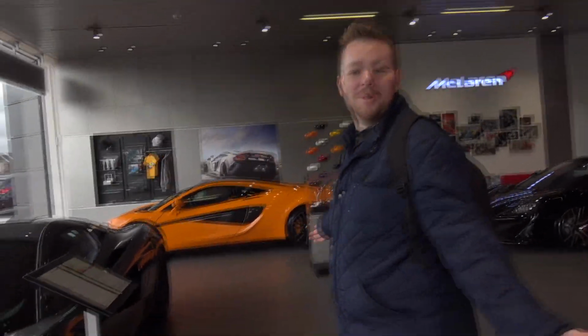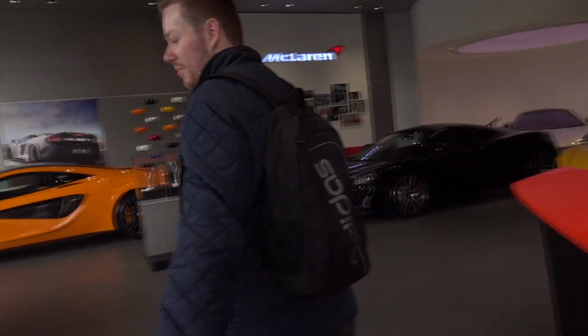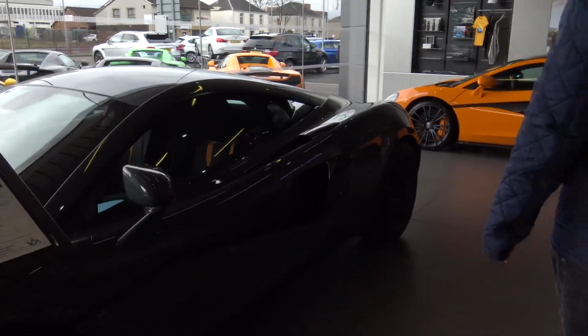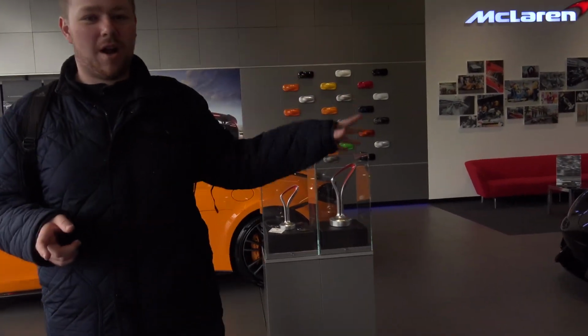So we basically just visited the 570S hall. That's all that's really in here. I think one of them might be 540Cs. Yeah, that's one right there, 540C. There we go, but it's a really, really cool area. I think the last time we were in here was like the 650S convertible.